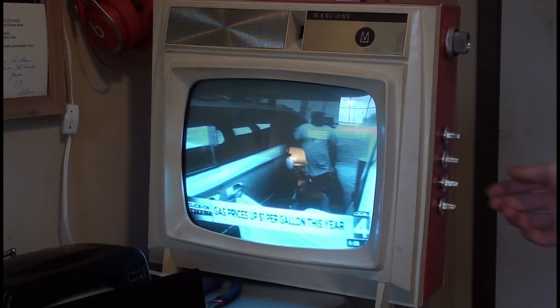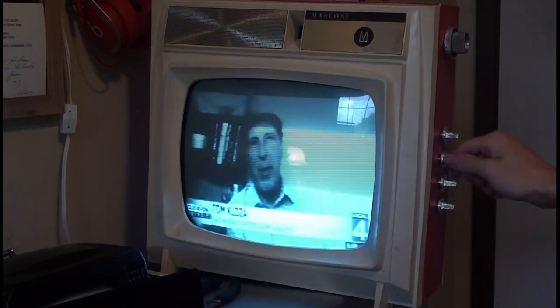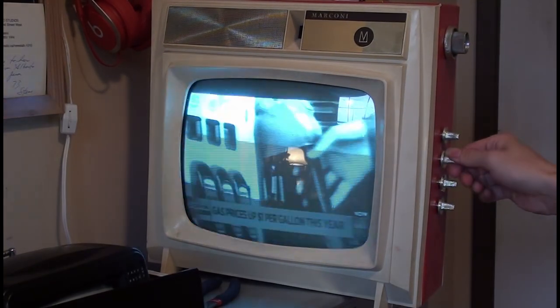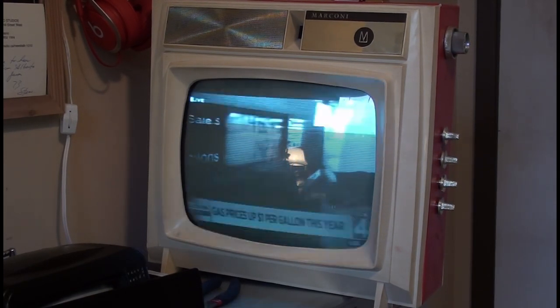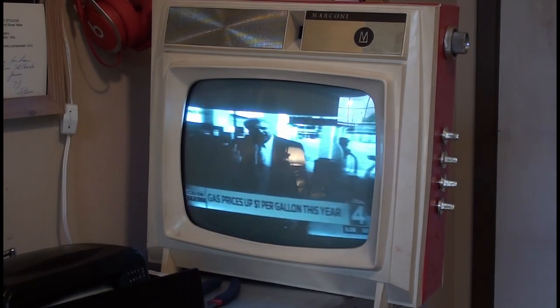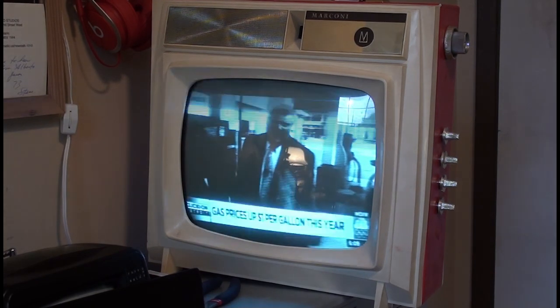Okay, well I'm getting somewhere with this. Hard to see the picture on camera. But if I... Where's my video modulator here? I switched it from in. I think I'm in PAL now. Not sure. Okay, that's, I believe, NTSC. And that's PAL.